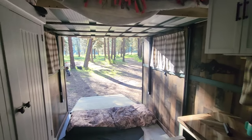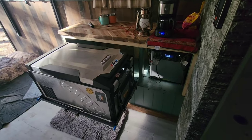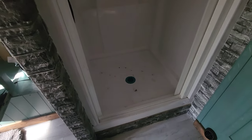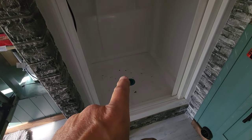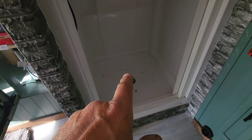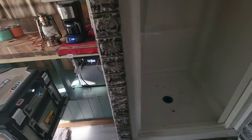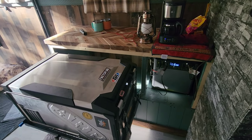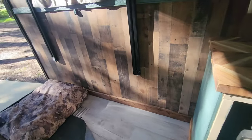We have 29 gallons of fresh water. We put in the gray water holding tank underneath there, and it has a water hose spigot on the outside so you can run a hose off into the woods. It's just gray water. There's no black water on this trailer. And it just works great. Just very, very happy with it.